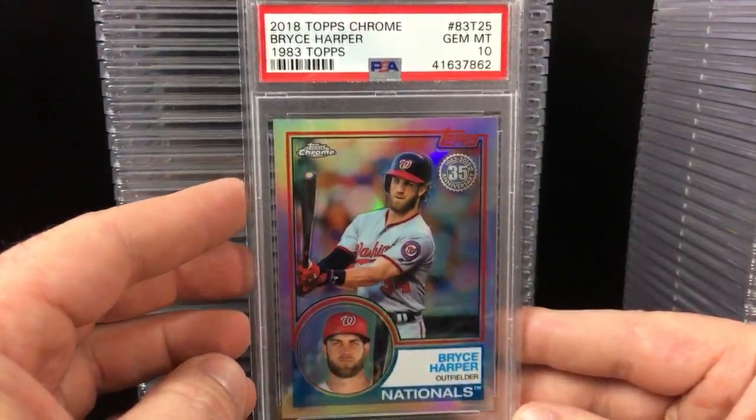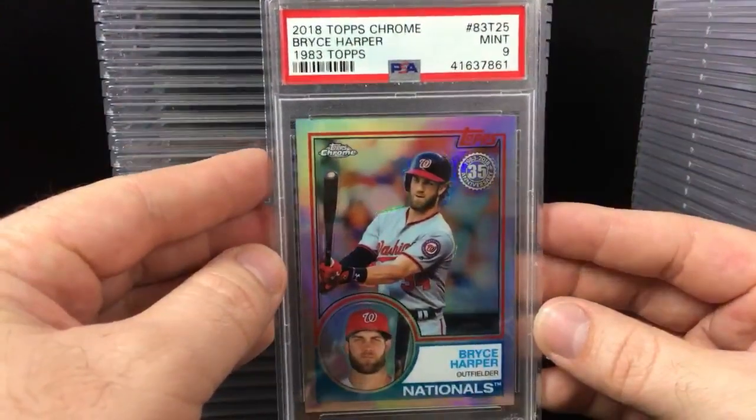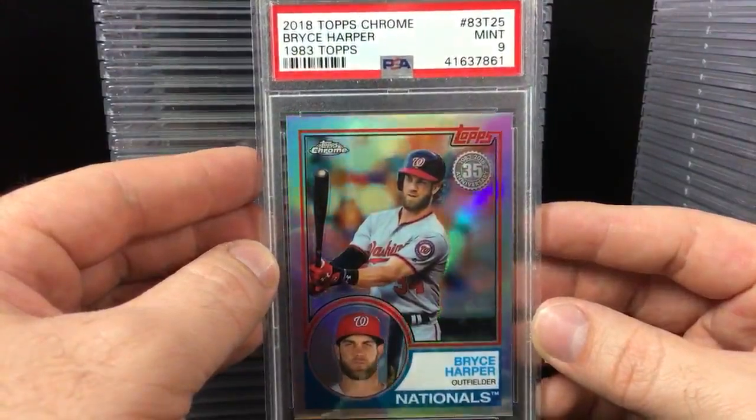Got a PSA Gem 10 on this sweet Harper. It's a nice one there. It'll be interesting to see where he ends up this offseason. Got a Mint 9 on this one. So again, could be the slightest thing. Maybe the centering a little bit left to right. Maybe a very small surface issue.